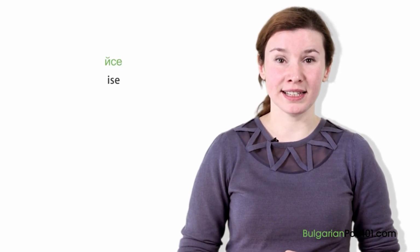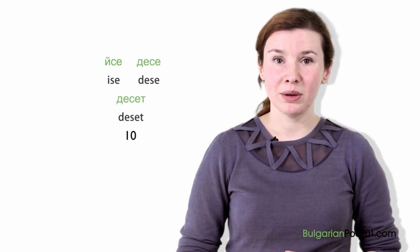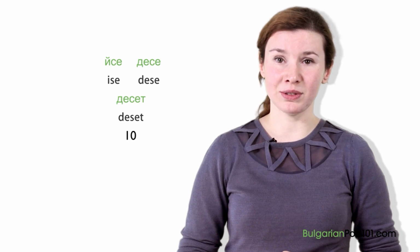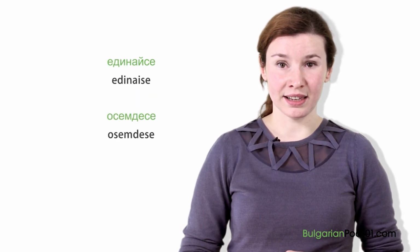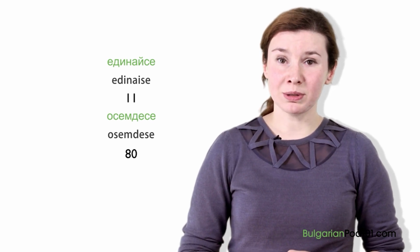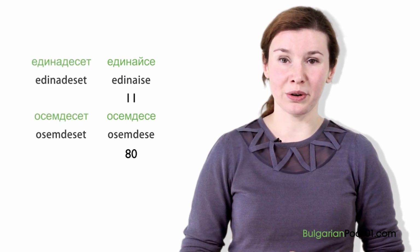98. And now it's time for Eva's insights. One last tricky part. In spoken language, Bulgarian people add ise or dese instead of deset when they pronounce the numbers from 11 to 90, like edinaise or osemdese, which are 11 and 80. It's easier to pronounce them this way, but the formal and written language require the full form.